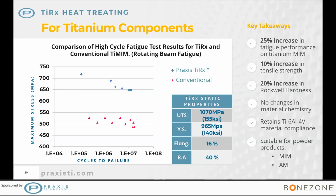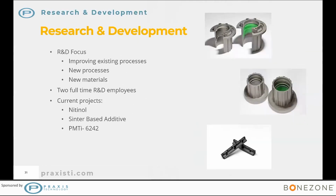So this is something that we developed to extend where TiMIM can be applied. We do a good bit of R&D at Praxis, all with the intent of either developing new processes or materials via titanium powder metallurgy, and also supporting our existing processes. We have two full-time employees on a couple of our current products.